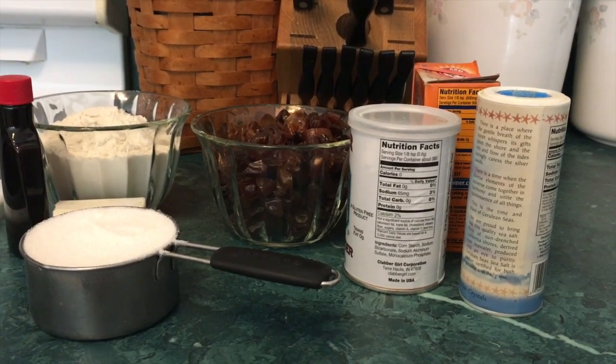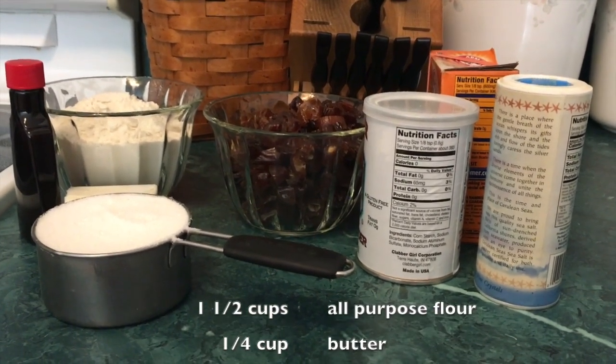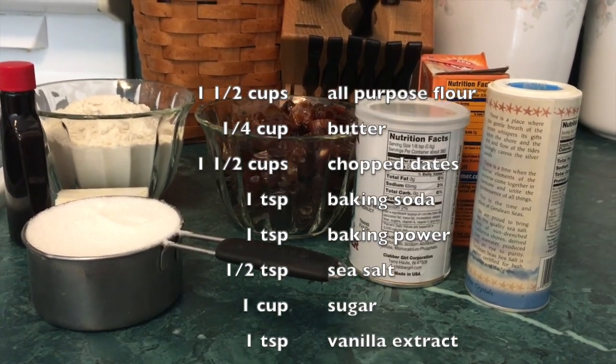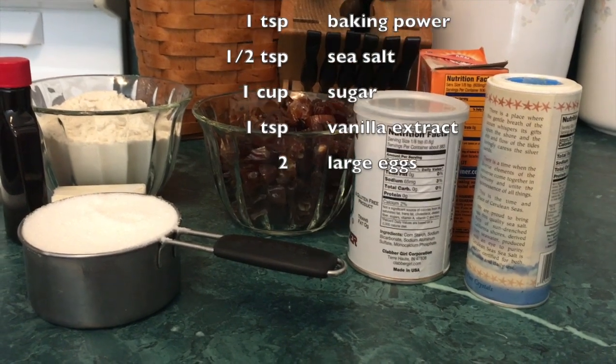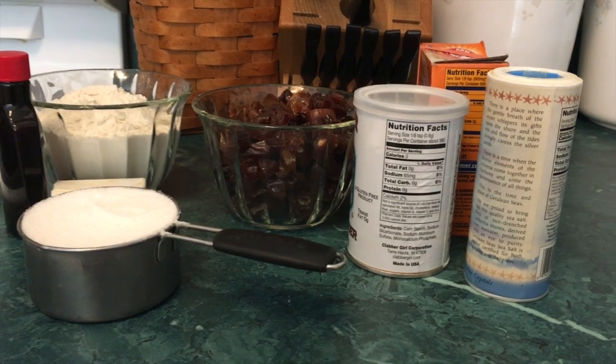Here are the ingredients for sticky pudding. Most of them are staples from the pantry: all-purpose flour, butter, sugar, vanilla, baking soda, baking powder, sea salt. Dates might be more unusual, but you can usually find them in the grocery store near the raisins and that kind of thing.